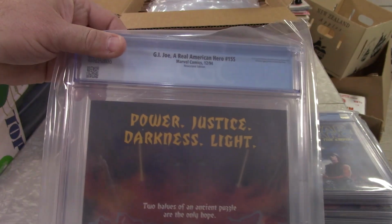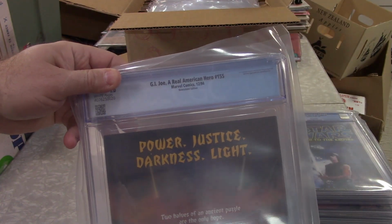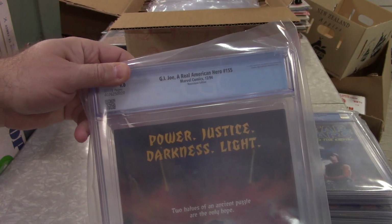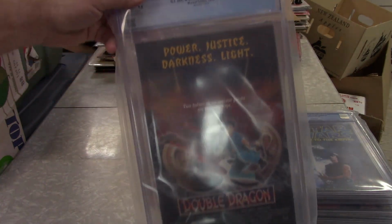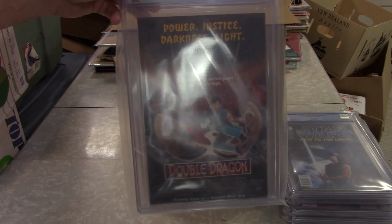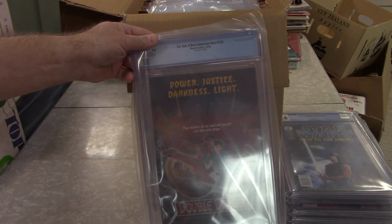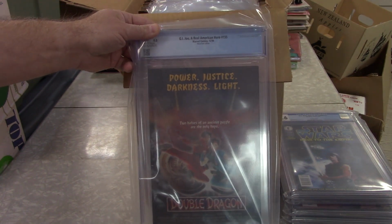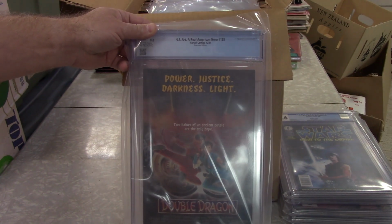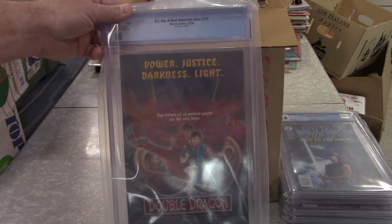G.I. Joe, Real American Hero 155. Oh, there should be quite a run of these. I got a notice. I send these off to get cleaned and pressed, but they sent me a notice back not too long ago saying that the covers were too fragile on some of these to do that. Oh, wow. And I've never had that, so I'm going to be real interested on these 154s and 155s, what they look like and what the grading is. I didn't look it up, so we'll see.